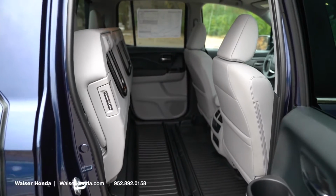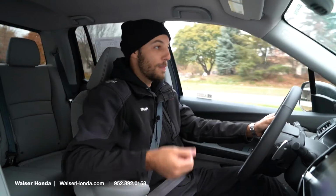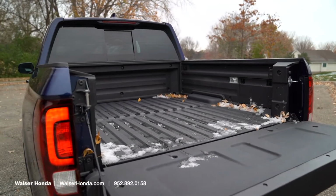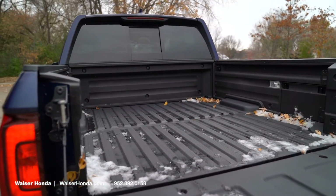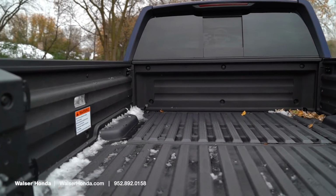I kicked the seats up, you can see there's a ton of room if you are hauling things, or if you want to put a bicycle in the back and not throw it in the truck bed. That's a pretty cool feature there too. Now, speaking of the truck bed, this one is going to be the 5-foot bed. It's the only option available on the Ridgeline, and it's going to be pretty great space back there.